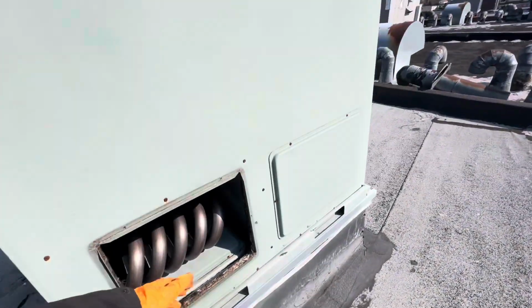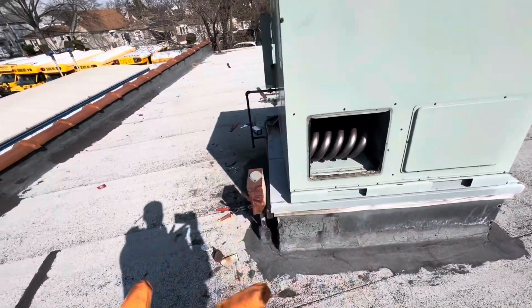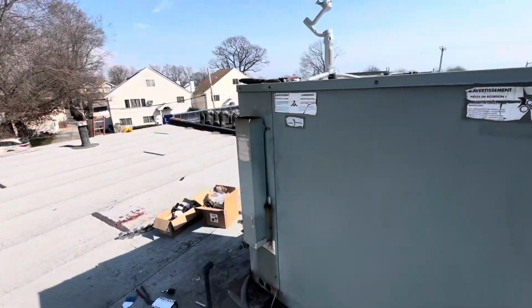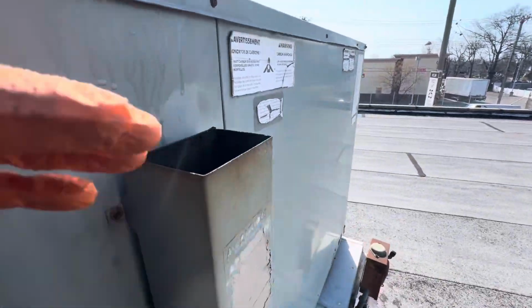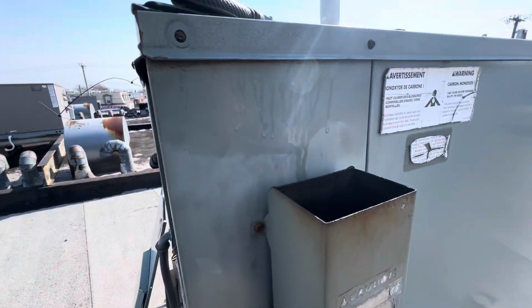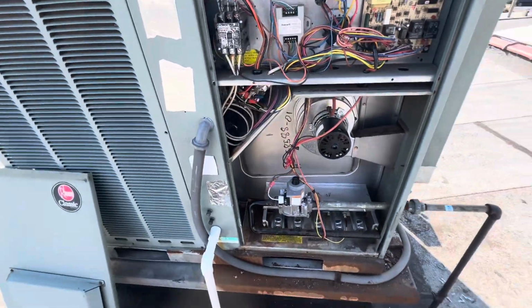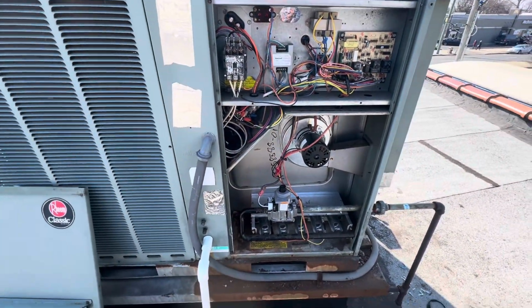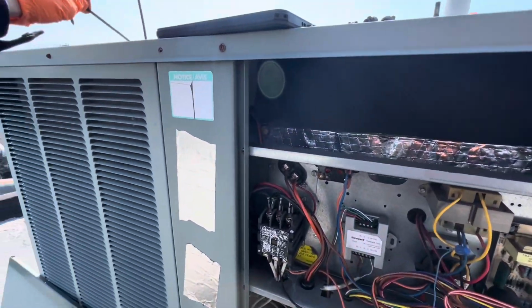Just, excuse me, waiting for the smell to go away and everything while the unit runs. Condensing a little bit, but yeah, should be good to go. Just wrap it up, fill out the invoice and everything like that.